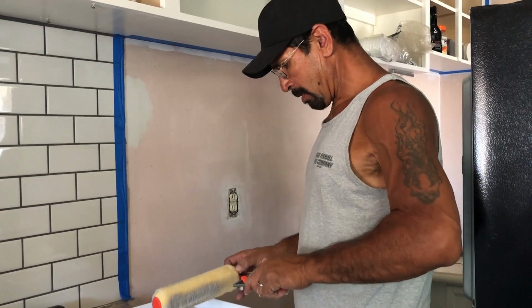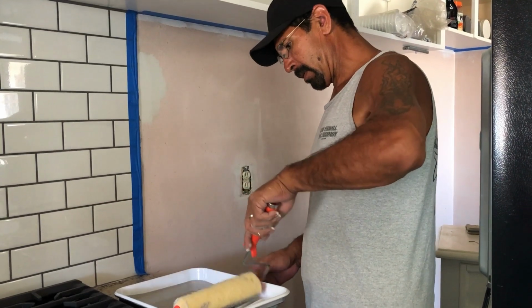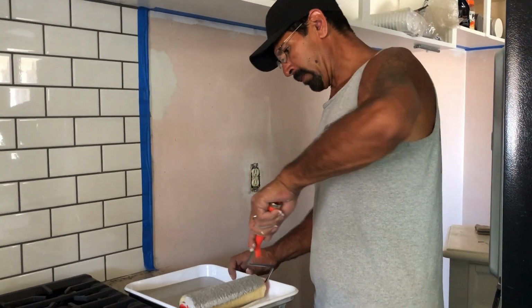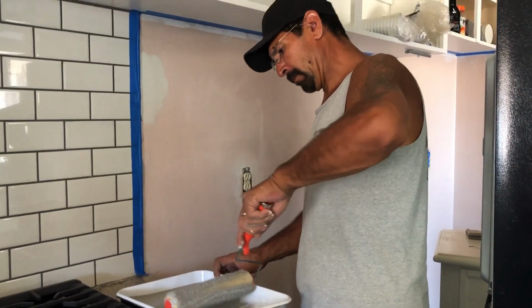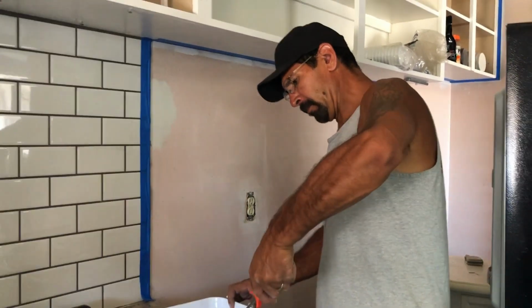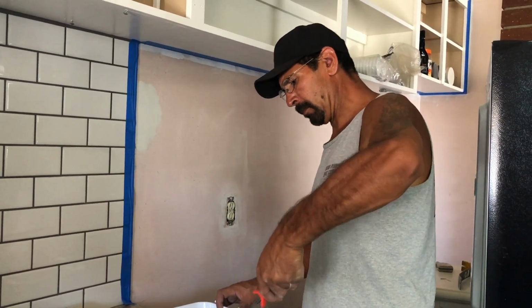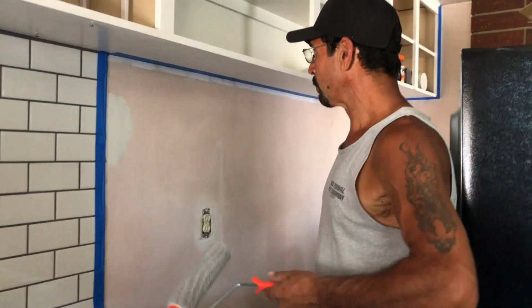That roller sucks. Oh no. Are you serious? Language. Oh, there it goes. I guess you just gotta get it wet first. No, you gotta push down really hard. Maybe it's so you don't get a lot of paint on it. Oh, here goes nothing.